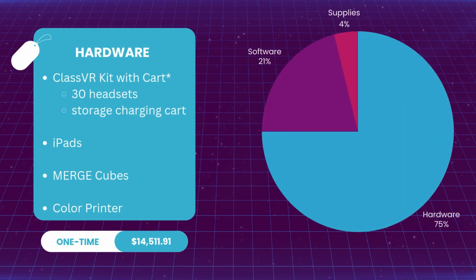Due to the lack of individual computers or devices at the given school, a significant portion of the budget is focused on increasing the ways students can access extended reality resources. More than 50% of the budget will fund a class set of Class VR headsets and the storage charging cart. This allows teachers an opportunity to bring extended reality into their classrooms. The cart will be accessible for all teachers to check out. Included in the price of the cart is a 1 day professional development and the cost of a 1 year subscription to Class VR Portal for all teachers.